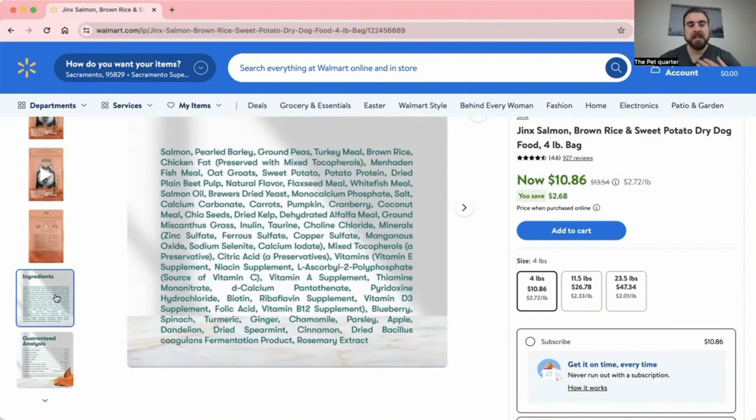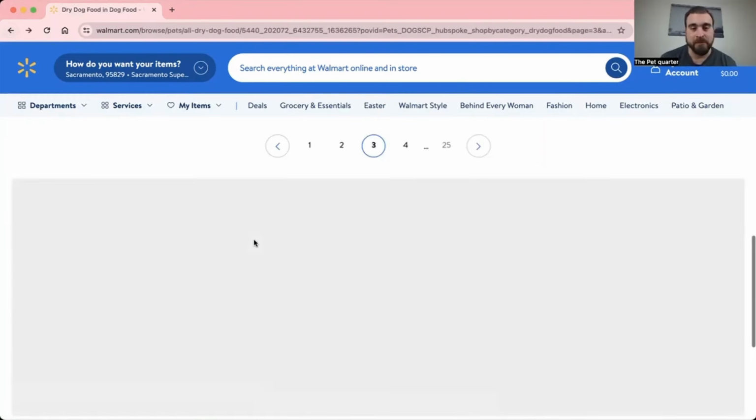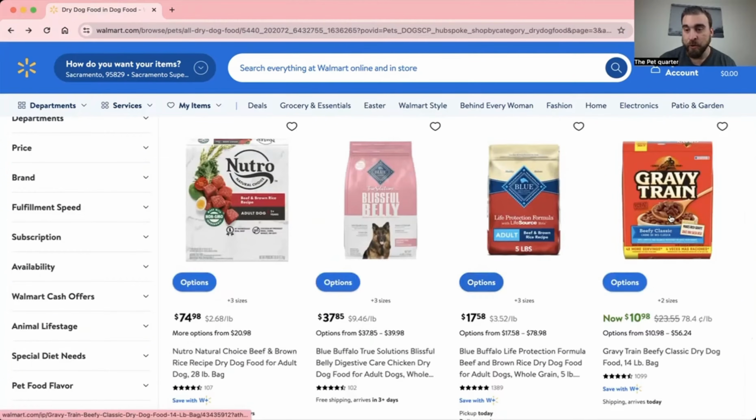The list of ingredients starts really well with salmon, but then we get turkey and we get chicken. So if your dog is bad with chicken or allergic to chicken or whatever, and you think you are giving your dog a salmon-based recipe, you're not actually. You are also feeding them chicken or beef or whatever the case might be. That's why it's so important to read labels. Not a fan of Jinx, I'm afraid. Not a fan of Jinx.